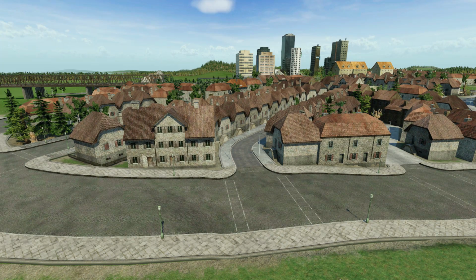What do you think? Thumbs up for Sudbury looking a little bit more like a modern to old town. I think that works. I think downtown doesn't need any more work.